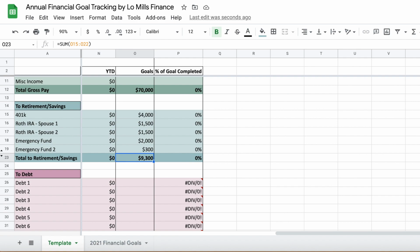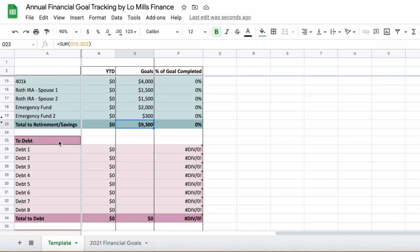$9,300, and like we said, 25% of that $70,000 is $17,500. So we take $17,500 and we subtract $9,300 and we get $8,200. So now we know that in this debt section, the total for the goals should be $8,200. So let's first of all fill in the different debts that we have here.